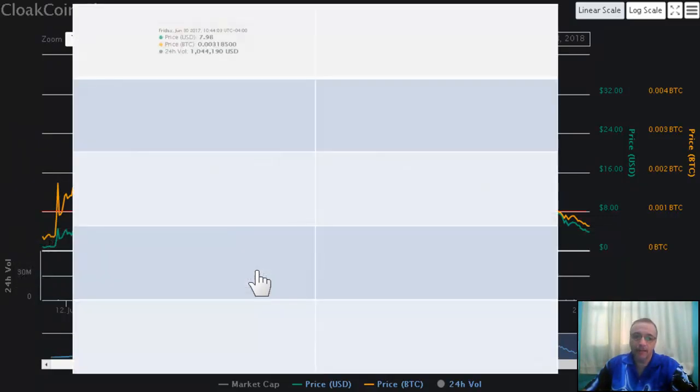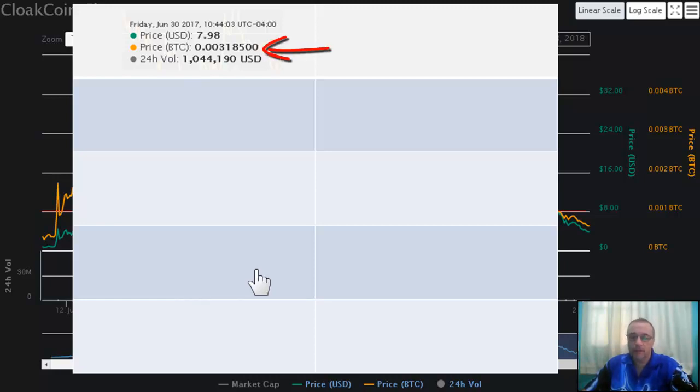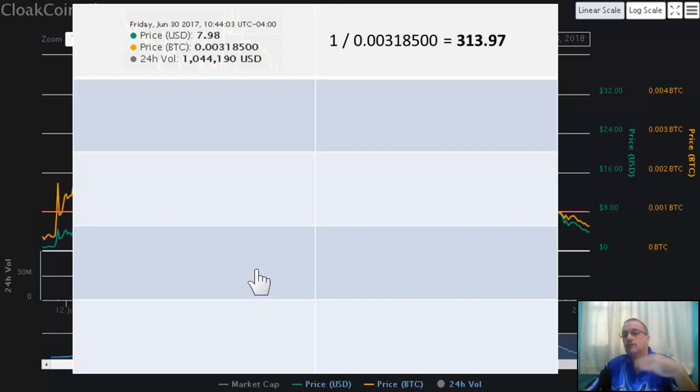So what I'm getting at is, if at 318,000 Satoshi you had one Bitcoin and you wanted to invest in Cloak coin, I put the value of one Bitcoin divided by the Satoshi itself. So we know it's 8 digits, so it starts with 0 point and then 00,318,500 equal. You could have 313 Cloak coin if on that day, June 30, you decided to buy Cloak coin. So this is something you need to know.